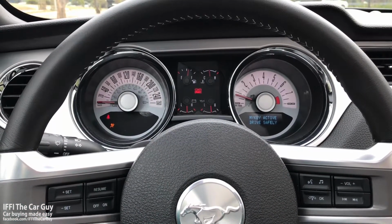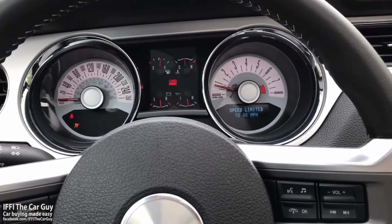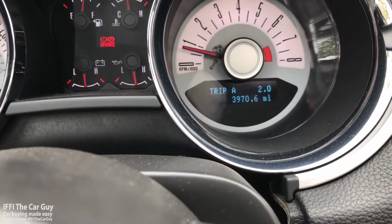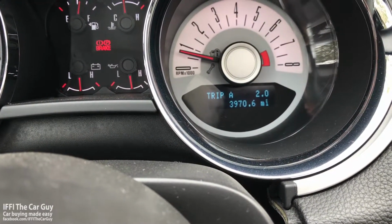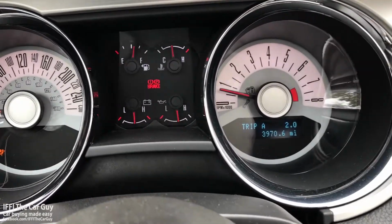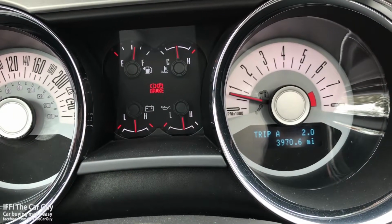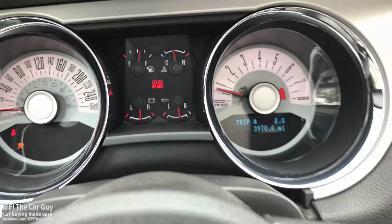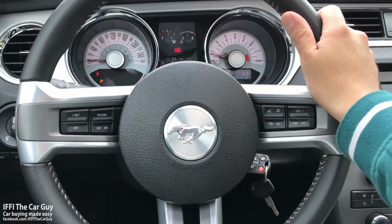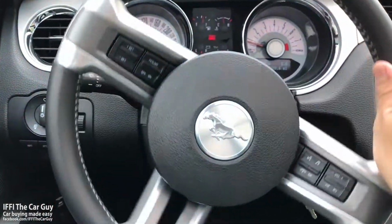The instrument cluster has speedo on the left and tachometer on the right with a small screen that shows up different parameters. Now this car has just done 3,970 miles. In the middle it has fuel gauge and coolant temperature gauge on top and a voltmeter and oil pressure gauge down below. It has a very nice and light steering wheel. Very good.